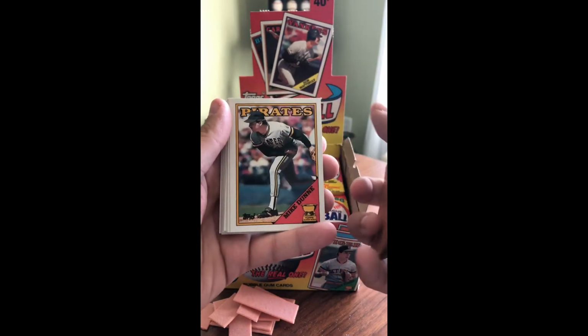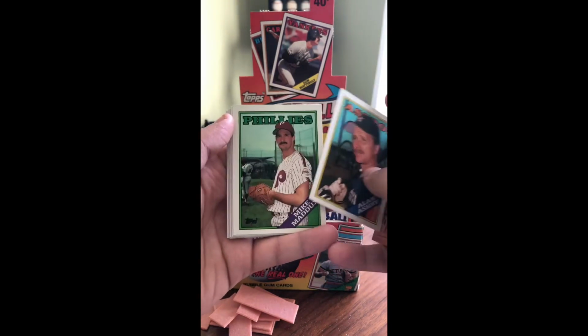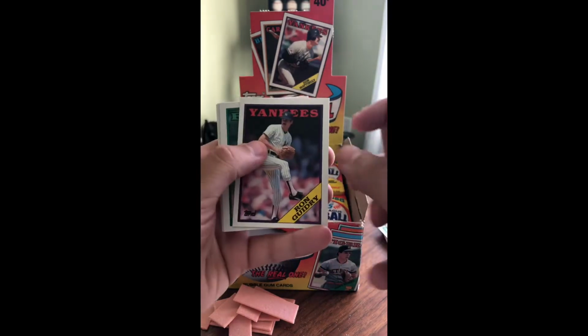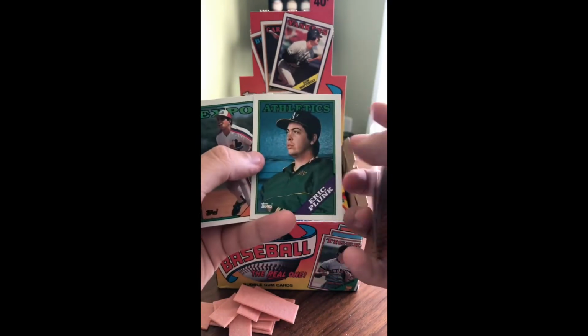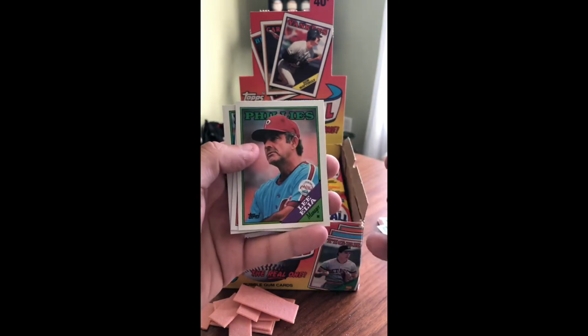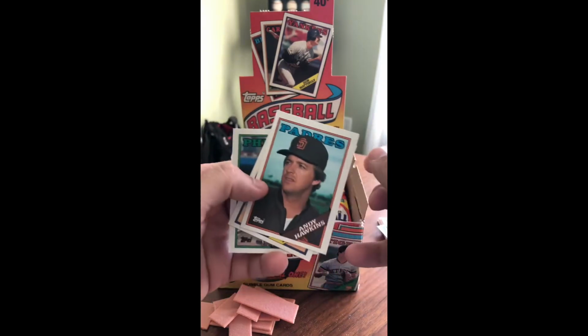Willie Hernandez, Cy Young Award winner. And Tony Phillips, longtime outfielder in the majors. Mike Maddox, brother of Greg Maddox and pitching coach. Ron Guidry, Gator. Eric Plunk, Andres Galarraga, early career card there. Not quite a rookie card. I believe his rookie appears in '86.